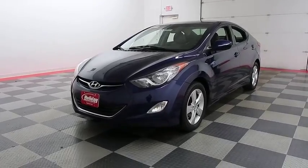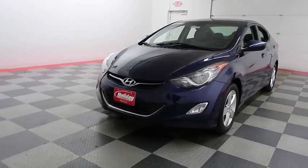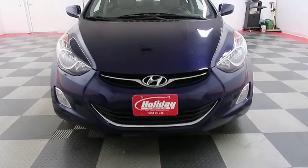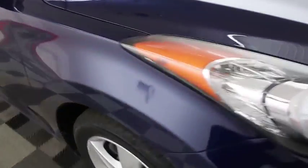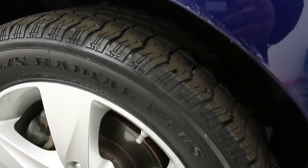Today we're taking a look at an Indigo Night 2012 Hyundai Elantra GLS, stock number A7529. Starting up front, you have factory fog lights. Hood is in excellent shape. I do not see any noticeable scratches. There is an alloy rim here. We'll get a close-up on the tread of the tires here.